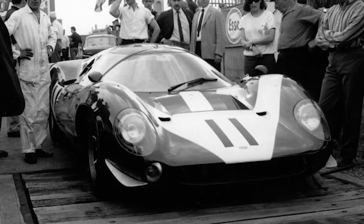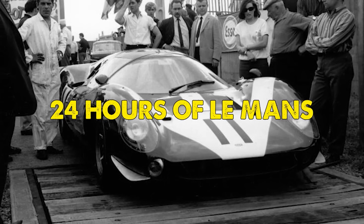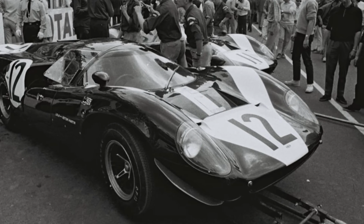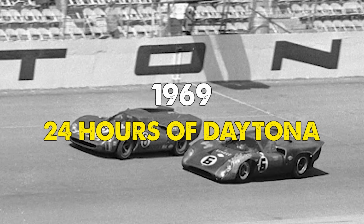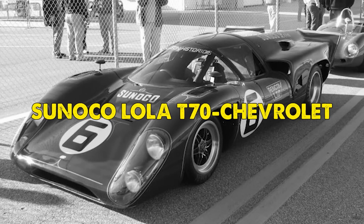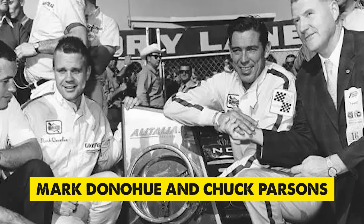However, the T70 faced challenges in endurance events like the 24 Hours of Le Mans, where fuel consumption and reliability often became limiting factors. One of the T70's most iconic victories came in 1969 at the 24 Hours of Daytona. The Sunoco Lola T70 Chevrolet, driven by Mark Donohue and Chuck Parsons, dominated the race from start to finish.